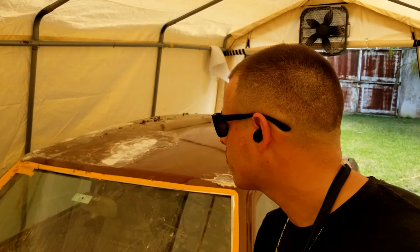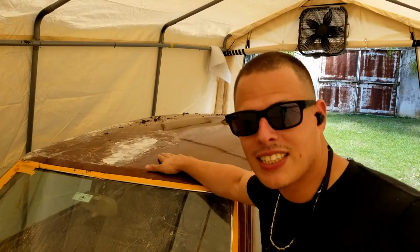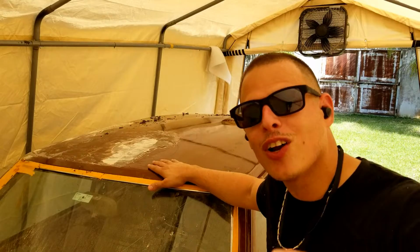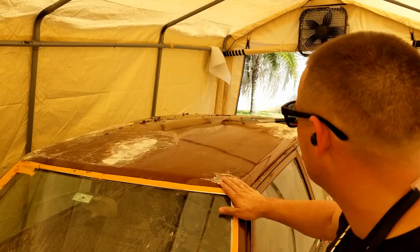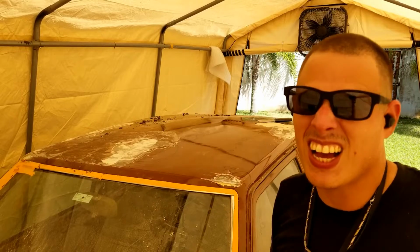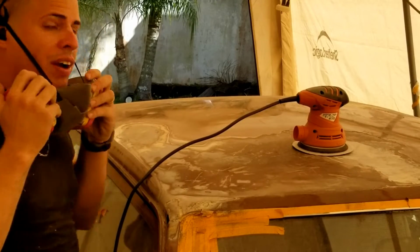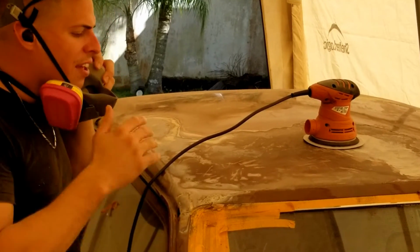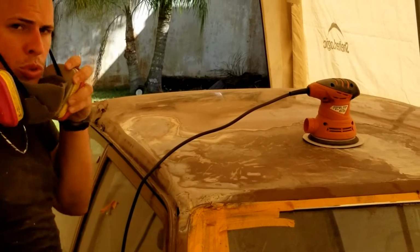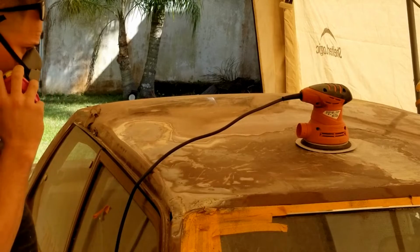And you see it like this now. It's going to be only a minute for you, well, less than a second for you. It's going to probably take me an hour or two. But, yeah. All right, so we're going to start sanding now, just leveling everything up as much as we can.